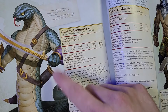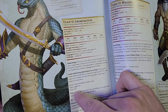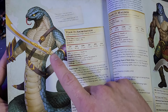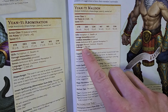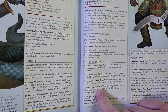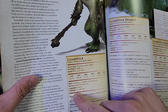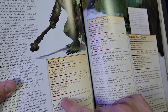So quick reference to the Monster Manual, I picked the Yuan-ti, armor class 15, and then challenge 7. Also has a multi-attack, bite, constrict, scimitar, so I would argue that the dragon guys are actually a higher challenge rating. Challenge ratings are kind of weak sauce anyways. Here we go, challenge rating 3. This guy has an armor class of 12, multi-attack, and doesn't look like any opportunity attacks here. And then here's a lizardfolk, armor class 15, actions, multi-attack, spike shield, challenge rating 1/2.